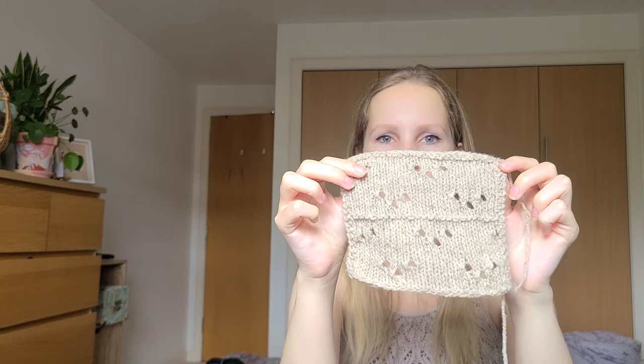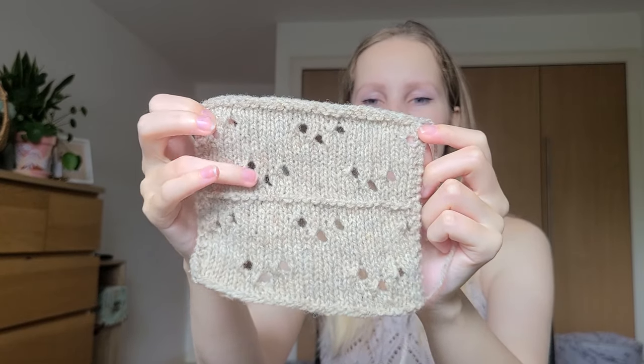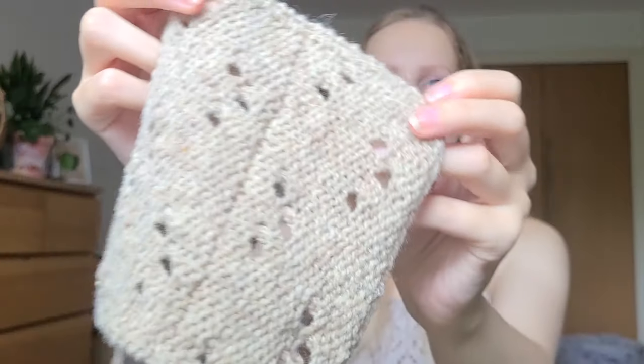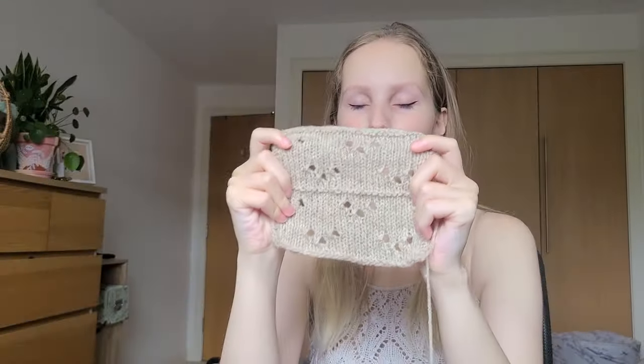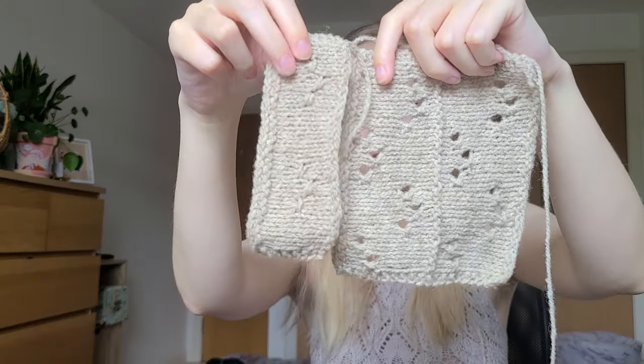Actually, you know what? Story time. I wasn't gonna tell you this, but I just saw the swatch here. I originally had swatched with a different yarn and my very first time following the pattern gave me this. So as you can see, that's not the stitch pattern. Those are yarn overs and eyelets and they're not done really well either. There's like bumps and everything, as you can see on the back. So yeah, I followed the pattern wrong and this is what you're supposed to get.